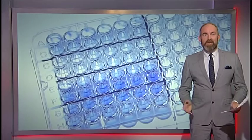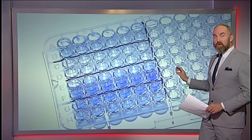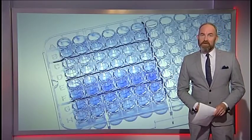And it does. Here it is working in the lab. Now, blue means there is infection and also no vinegar, but paler blue and white means vinegar has been used and the infection is gone.